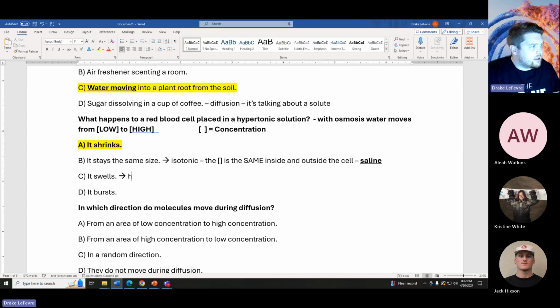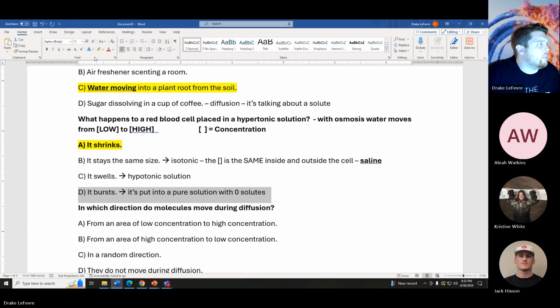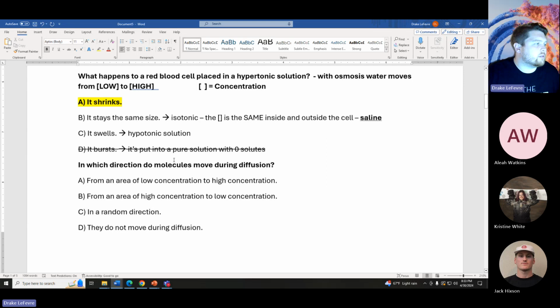If the cell is swelling, that is a hypotonic solution, because remember, with hypotonic there's very little on the outside, so outside is low concentration and the inside of the cell is high concentration. Osmosis, water moves from low to high. It bursts. This typically is never going to be an answer choice that you want to choose. The only reason you'd choose that it bursts is if it specifically says it's put into a pure solution with zero solutes. If there are absolutely zero solutes, the cell has the possibility of bursting. But like I said, I have never seen a test question where this is the answer choice when it comes to hypertonic, hypotonic, and isotonic. So I would just ignore that one.